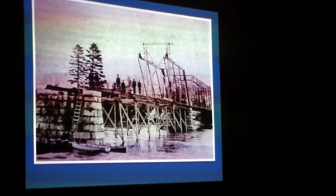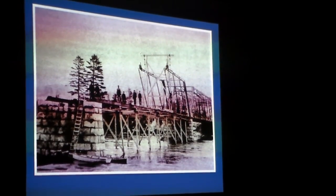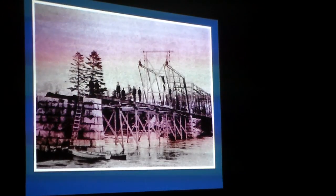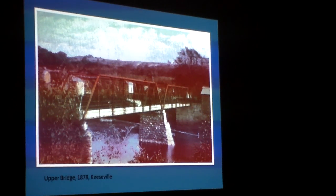And when the last piece was put into place, the wooden framework could be removed. And so this is how they were built. That's not an Adirondack site, but it shows a bridge under construction. And the first generation of iron bridges were made out of wrought iron and cast iron.